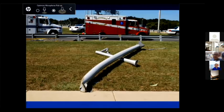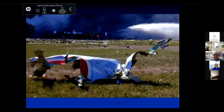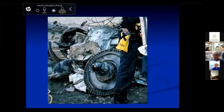It slammed into a couple of light posts coming in. This is pretty much when the fire went out, and you can see the center of the Pentagon there, the wall collapsed. Some rubble from the airplane or the jet coming in. It's one of the engines.